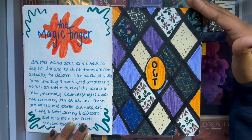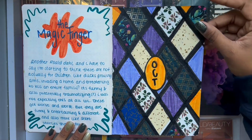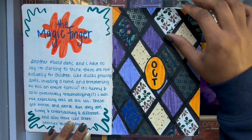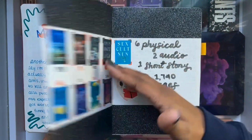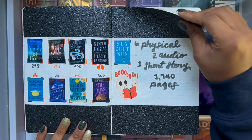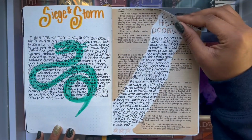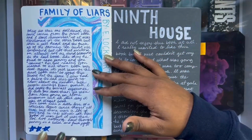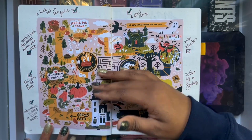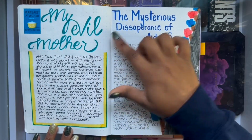And then we get into October, which was my washi tape era. All of these are tape. All of them. And duct tape. So I read 6 physical books. I listened to 2 audiobooks. And I also happened to listen to 1 short story, which was My Evil Mother. It was actually pretty good.